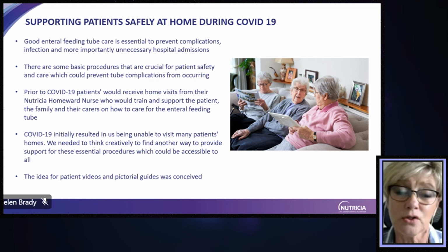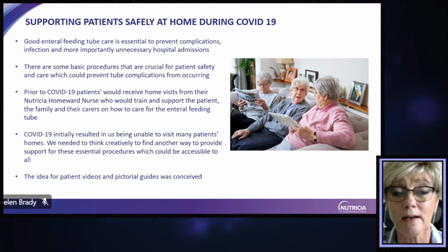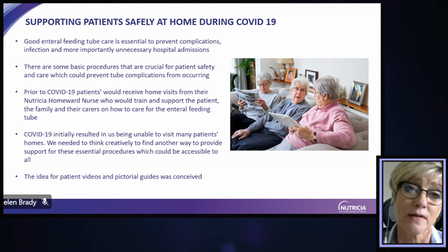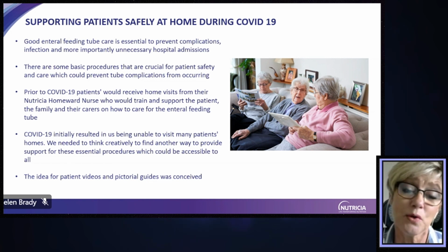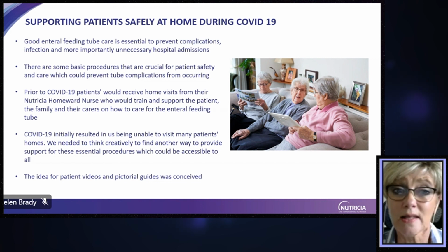Prior to COVID, our Nutricia Homeward nurses would go to the hospital to give some discharge training to a patient. And then once the patient gets home, the Nutricia Homeward nurses would go again to be able to help to support those patients, to train their families and their carers, everything they need to do, how to look after that feeding tube to make sure that they can carry out these essential procedures. When COVID hit, we realised there were going to be a lot of problems. It meant that patients won't be able to receive those visits. So we had to start thinking creatively, how could we find a way to provide those support services for our patients? And also, how could we keep our Nutricia Homeward nurses safe as well? And that's when the idea of patient videos and pictorial guides was conceived.